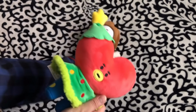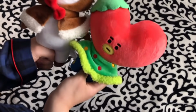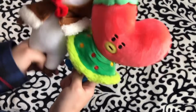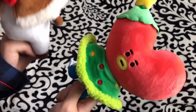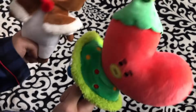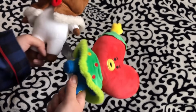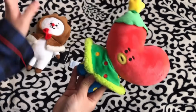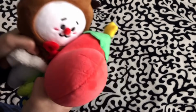So these are the only two dolls that I got because they're my favorite. They're so cute for this collection. But now that I've seen them, I really want the other ones. Oh my gosh, what am I gonna do? I'm having a hard decision right now. But this is so cute. Baby Tata, wow, I'm shook. Oh my gosh, they're so cute. I wanna hug them. Okay, so there's that.